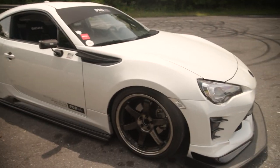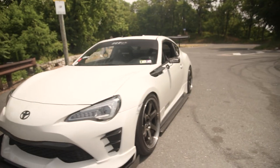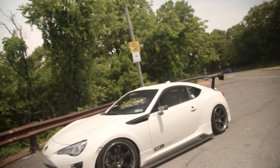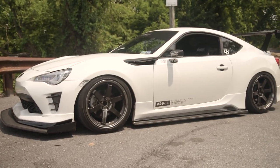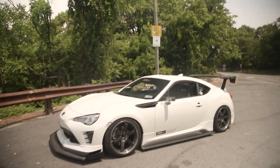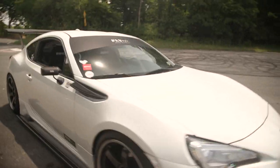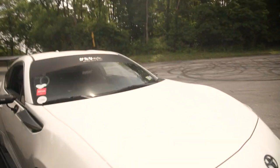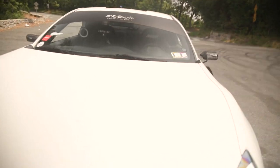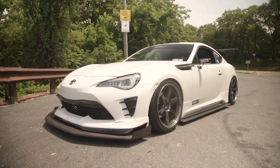So I'm definitely going for more of a time attack style, less drift or less stance, for a car that hardly will see the track. I promise you guys, it will happen eventually. I just think I want to enjoy the car on the street for now. But yeah, the Varis hood should tie this all together. I'm probably going to keep it carbon as well. I just love the contrast of a white car with a carbon hood. I think it's gonna flow very well with everything else I got going on here.